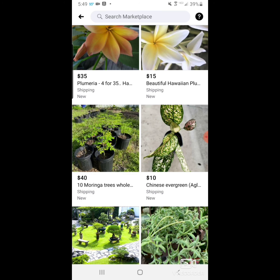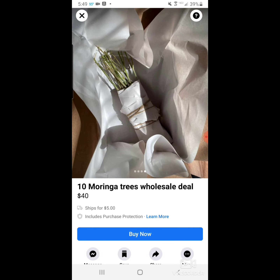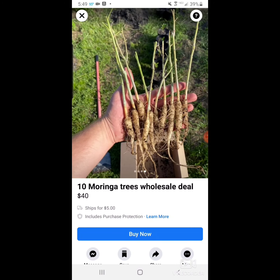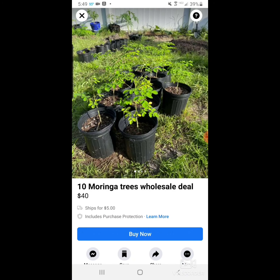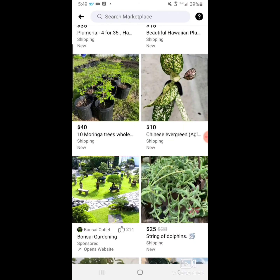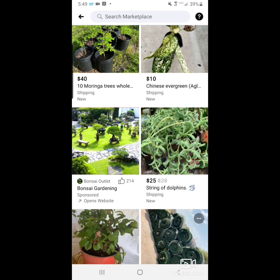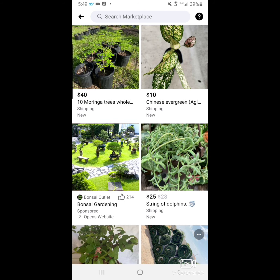Those are $40. I would not pay $40 for a moringa tree in Arizona. If I'm in other parts of the world, you may consider that. I'm not sure how much access you guys have to moringa, but in Tucson, you can frequently find these on these applications that I mentioned: OfferUp, Facebook Marketplace, Craigslist, for $5, $10. Save yourself some money.